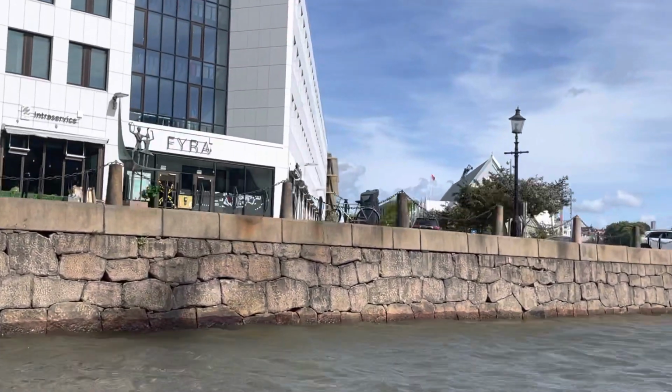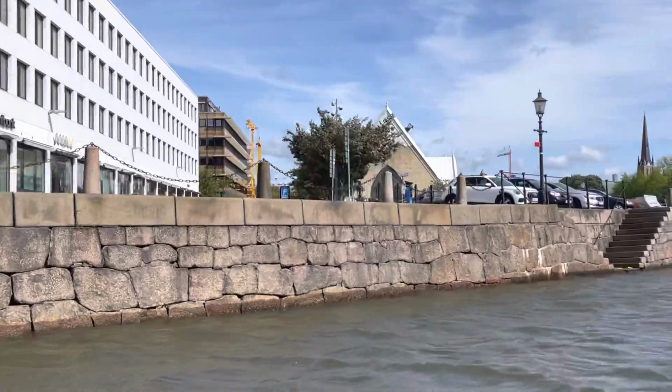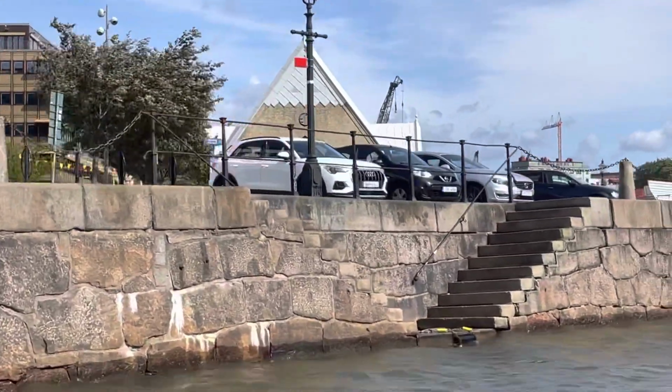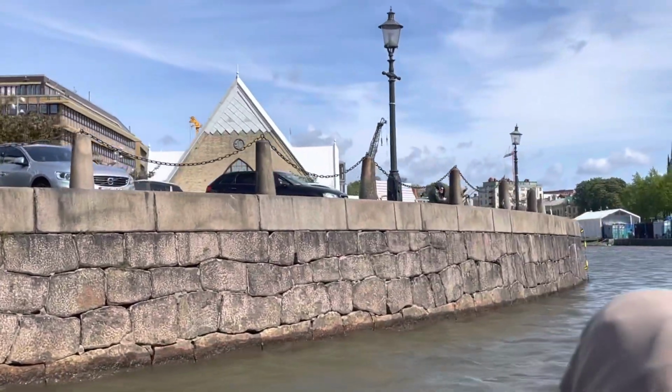The building coming up on our left-hand side is maybe the most famous building in Gothenburg, the Fish Church, or Fiskekyrkan, as we say here. Not a church, but a fish market.